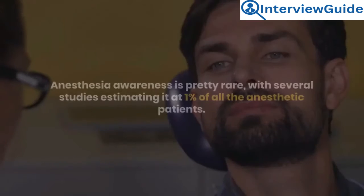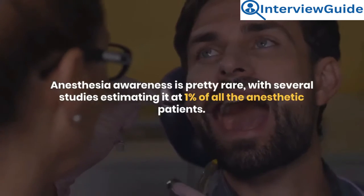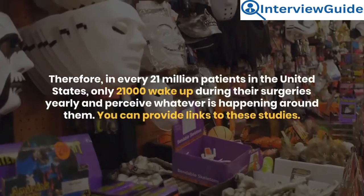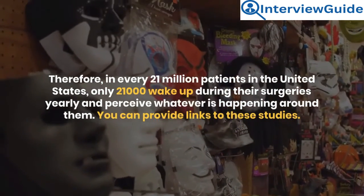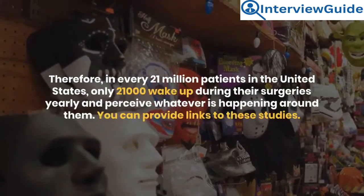Sample answer. Anesthesia awareness is pretty rare, with several studies estimating it at 0.1% of all the anesthetic patients. Therefore, in every 21 million patients in the United States, only 21,000 wake up during their surgeries yearly and perceive whatever is happening around them. You can provide links to these studies.